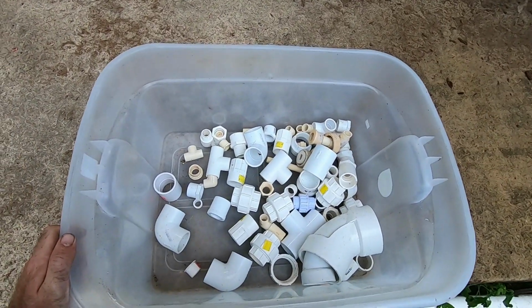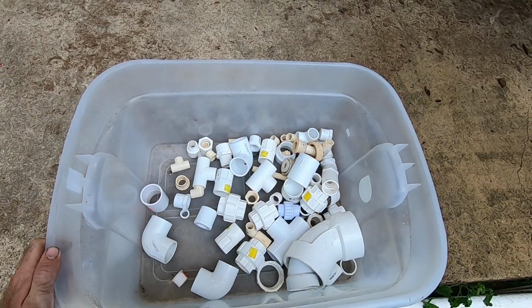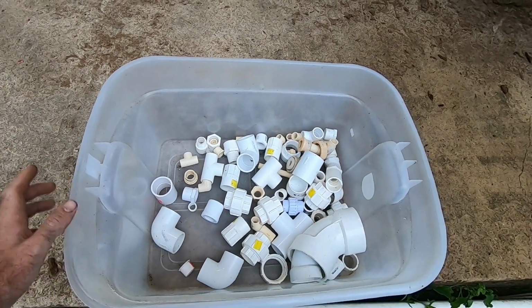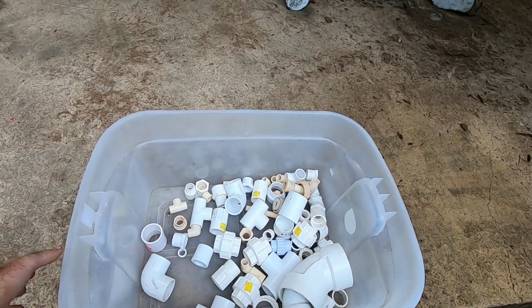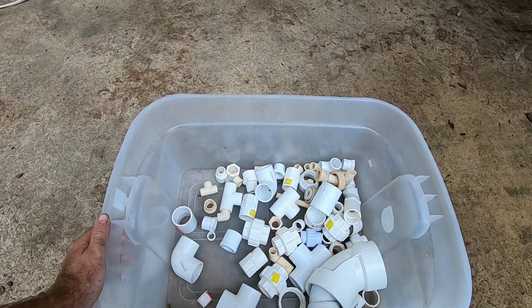And I'm really sick and tired of wasting my time running around between 4 different buildings trying to find the piece of PVC that I need. So today's job is to try to build an organizational system so that we have a single location that we can put all of our different bits and bobs, and I can easily find what I need and know exactly what we do and do not have in stock at the station.